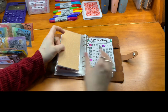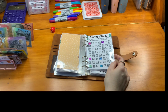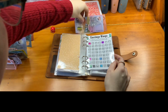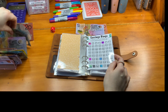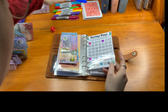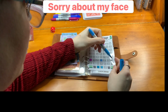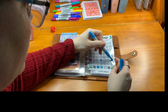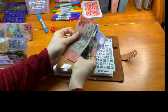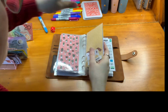All right, bingo is this one. And bingo had 25 already in it. And we are adding in $10 into bingo. So to do that, I'm colouring in the 8 and the 2. There we go. So that now has 20, 30, 35. $35 in the bingo challenge.